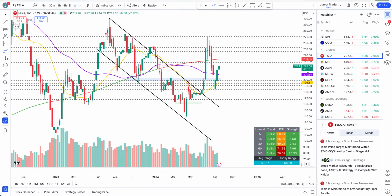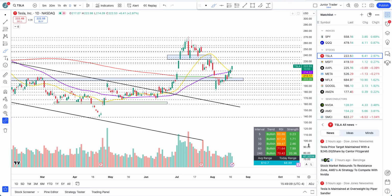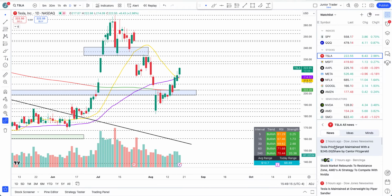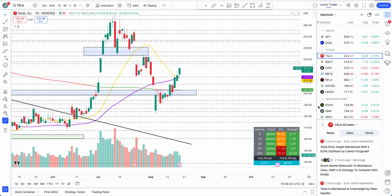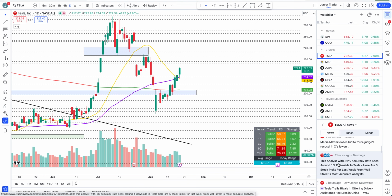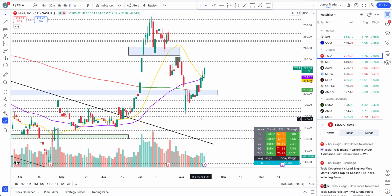Otherwise, things are looking beautiful for Tesla. Analysts can say anything, it doesn't matter to me because I look at price action and the technicals. But on a positive note, Cantor Fitzgerald is maintaining a $245 price target on Tesla, which is not very far away. So all great, guys. Tesla is looking good. If price action changes or breaks, I'll talk about it.